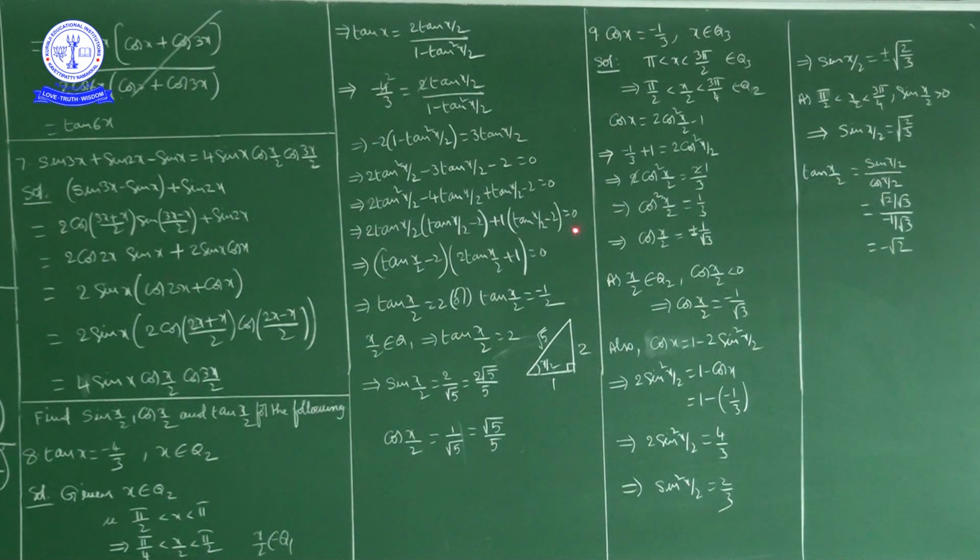Now this term and this have tan x by 2 minus 2 common, no? So tan x by 2 minus 2 into 2 tan x by 2 plus 1 is equal to 0. Now product 0 means either this is 0 or this is 0. So tan x by 2 minus 2 equal to 0 means tan x by 2 is equal to 2, or 2 tan x by 2 plus 1 equal to 0 means tan x by 2 is equal to minus 1 by 2.